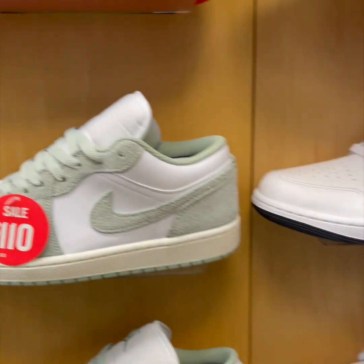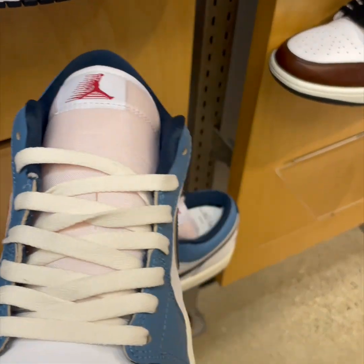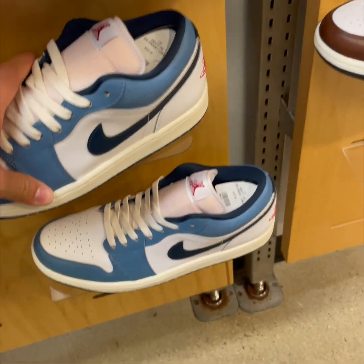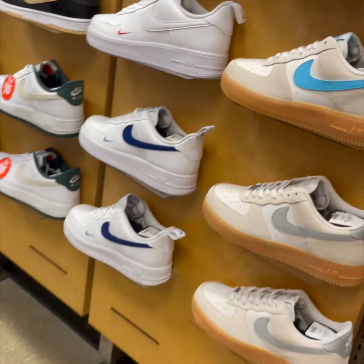They did have a huge selection of Jordan 1 lows. You gotta have your Jordan 1 lows for the summer. I love this shoe. It's such a perfect, simple, clean shoe. You can rock with jeans, shorts, anything, and it just meshes well. Just gotta have a nice, clean shirt, and you can just play it together.